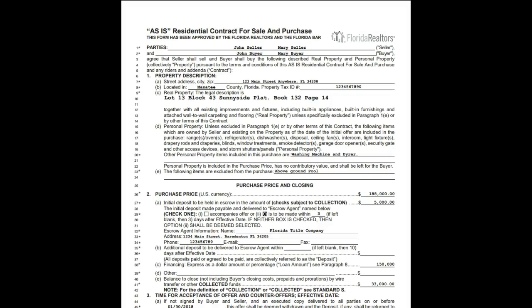Alright, so let's just talk at the top here. We can see that we put the parties' names, the buyer's and the seller's name. That's pretty self-explanatory. And the address, the county and the parcel number of the property, but also the legal description of the property. We do need to have the legal description.